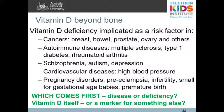The trouble is that for most of these diseases, when you give people a vitamin D supplement, you don't change the risk of disease. So what we see is the people with the disease have low vitamin D levels, but when you give them vitamin D, you don't change the risk of disease. So trying to work out why that is happening is challenging. And there's a question about whether the disease causes the low vitamin D, or whether the low vitamin D levels are actually a marker for something else.